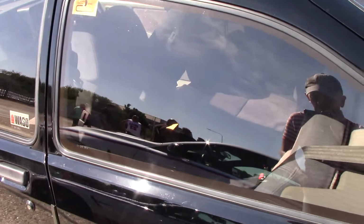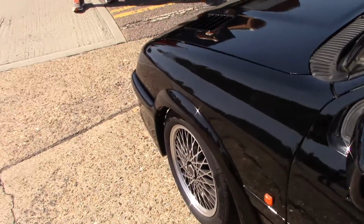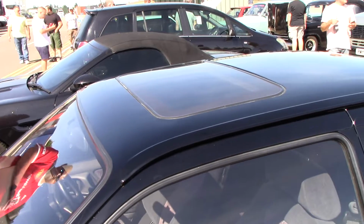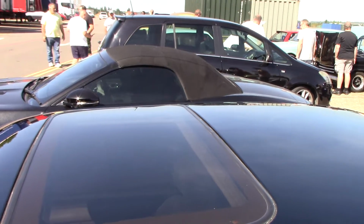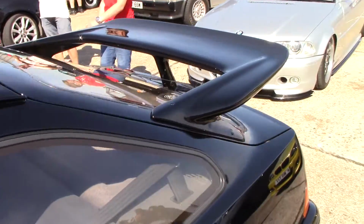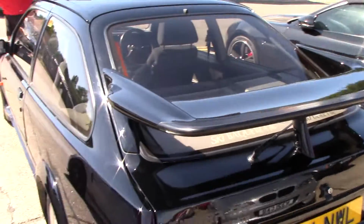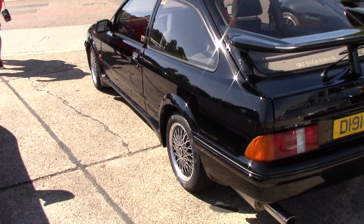One or two little marks on the paintwork, like a little tiny bit there. A little tiny bit down on the arch there, but it's only like top dirt, it's not rust. Sunroof's okay. I mean, for a Cosworth and its age, it's a good looking car really.